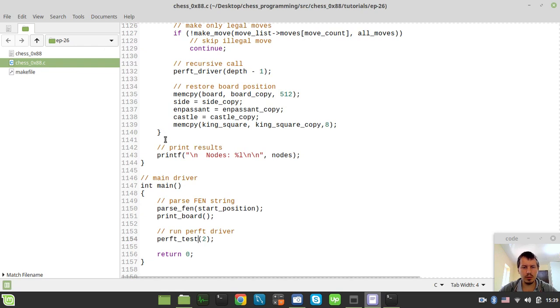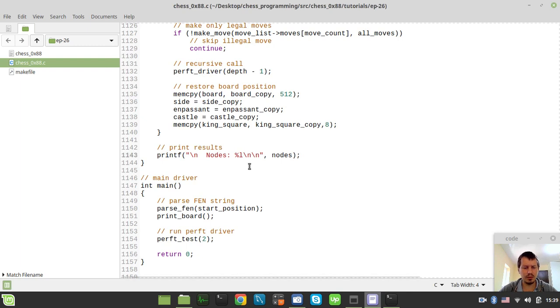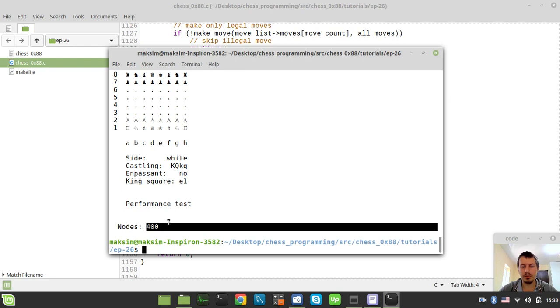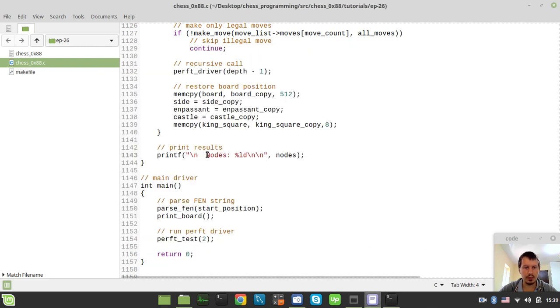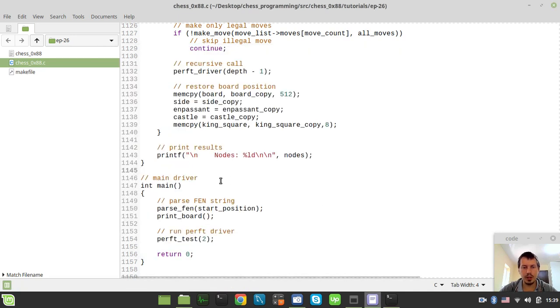Okay, something has gone horribly wrong. Hold on a sec. Maybe long decimal. Did I? Yeah, 400 nodes. Yeah, this is it. So performance test, this indentation is perfect, but here I want to add a couple more. Okay, and here we would be printing our moves.